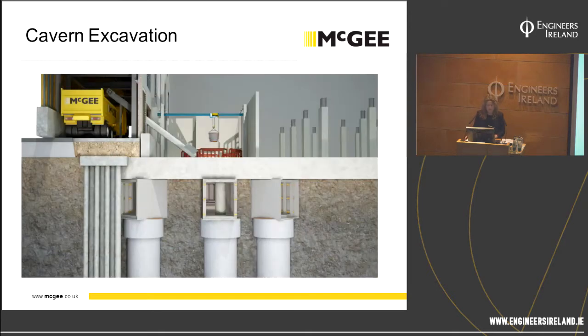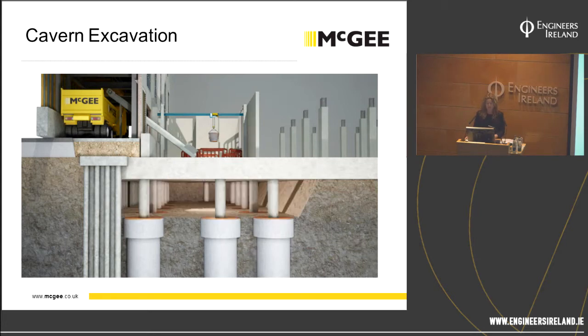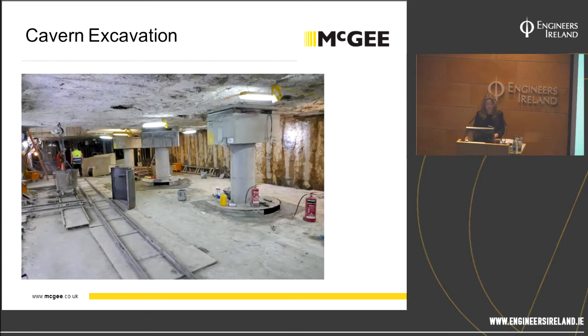Once we completed a number of the columns on three of the grid lines, we were able to open up a cavern. Firstly, we had to jack the column to 75% of the estimated dead load of the building, roughly about 3,000 kilonewtons in each column. This then enabled us to remove the temporary works we'd put in, the temporary frames, and excavate material that was in between. This had several advantages.